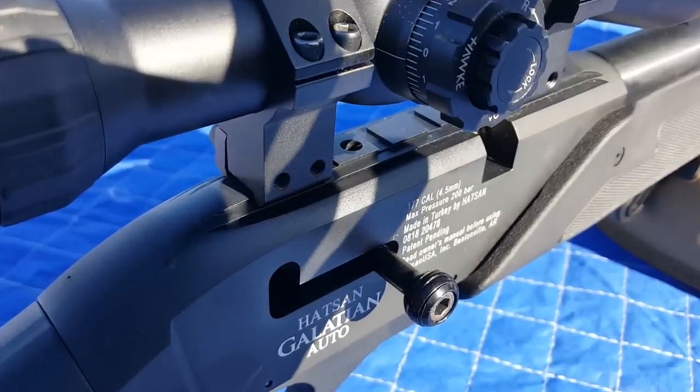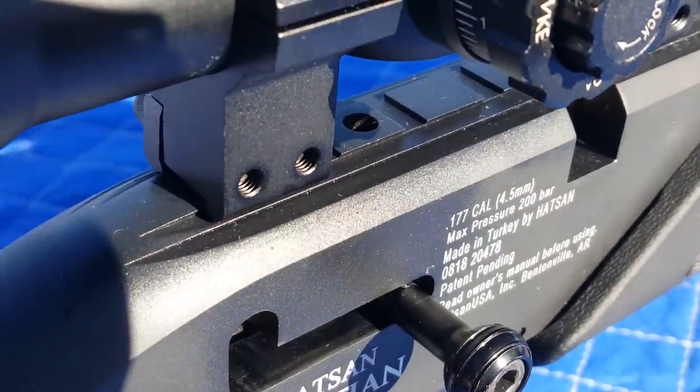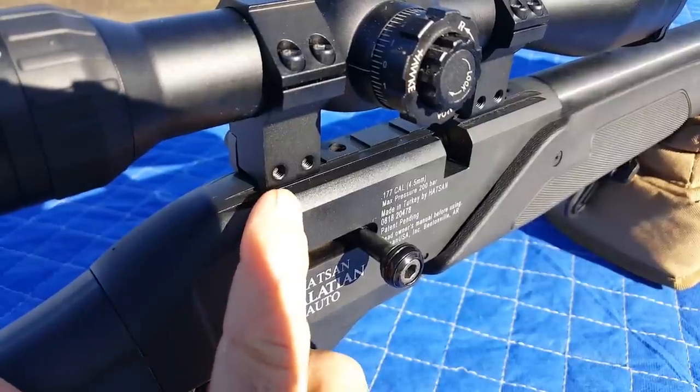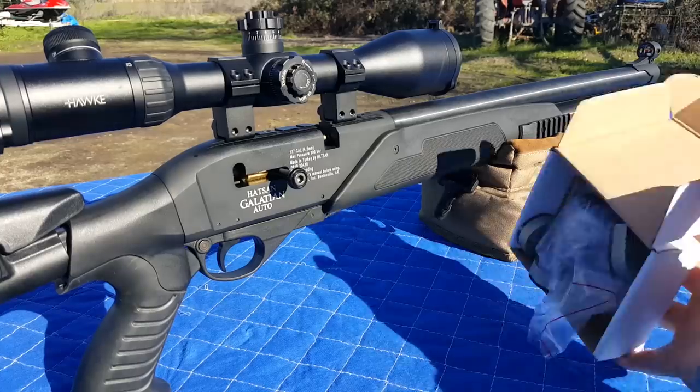Okay, now if you guys could see right there, that's called the dual combo rail. It's an 11 millimeter dovetail rail on top with a Weaver style rail. So you can use either Weaver or dovetail rings on your Hatsan Galation. That's real handy. That's something that Hatsan always does on all their guns.